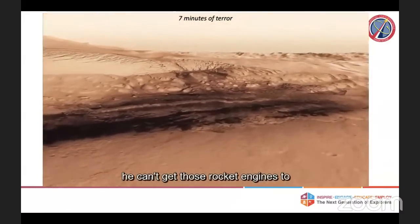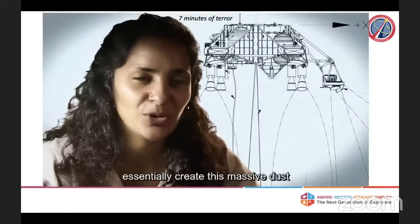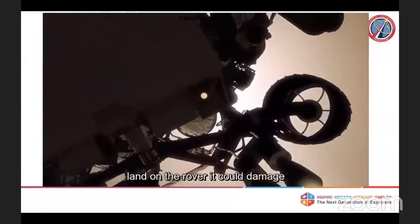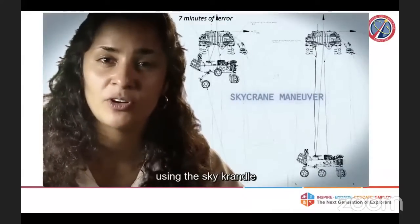We can't get those rocket engines too close to the ground, because if we were to descend propulsively all the way to the ground, we'd essentially create this massive dust cloud. That dust cloud could then go and land on the rover. It could damage mechanisms and it could damage instruments. So the way we solve that problem is by using the sky crane.